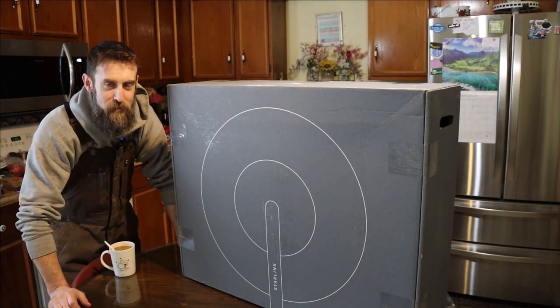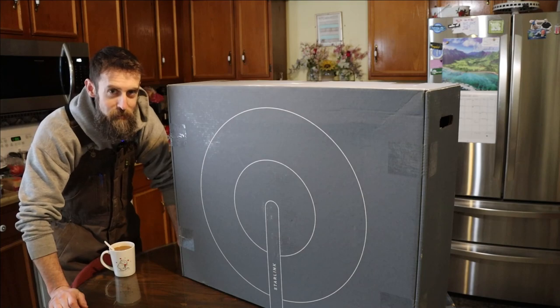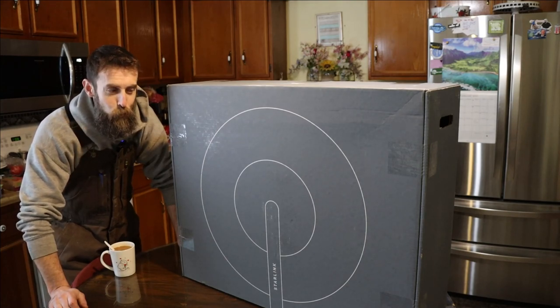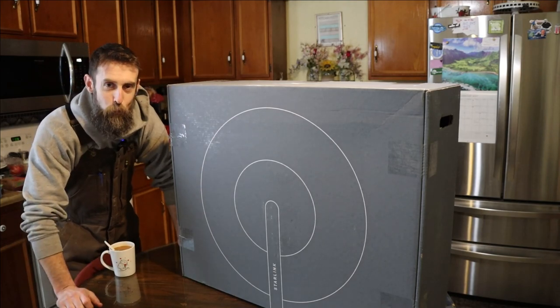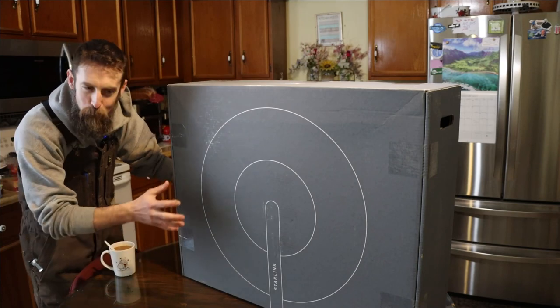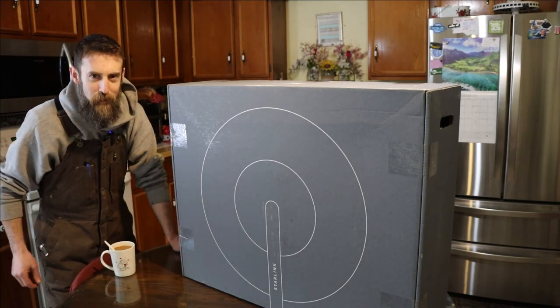So recently we bought this Starlink kit. It just arrived and I'm really excited to get this thing installed and try it out. This should change the way things work around here, potentially even be able to live stream with this if it works as well here as it does for other people. So I can't wait to get this thing installed and try it out.